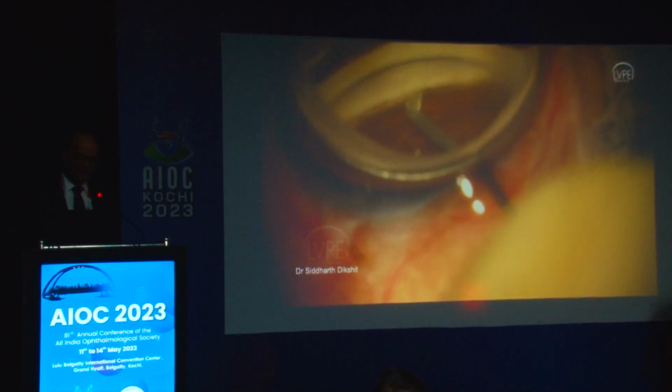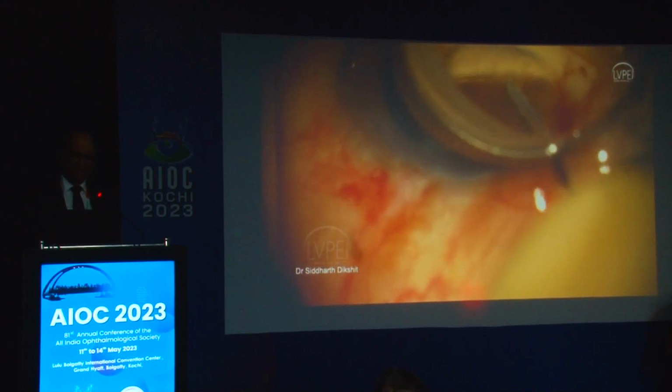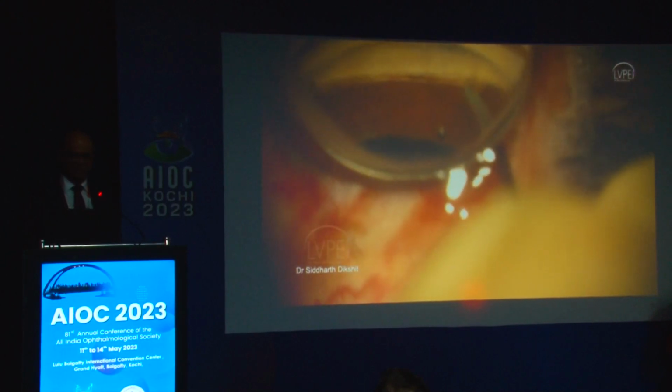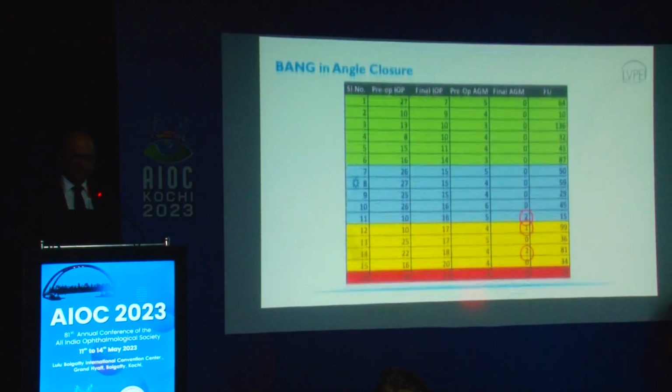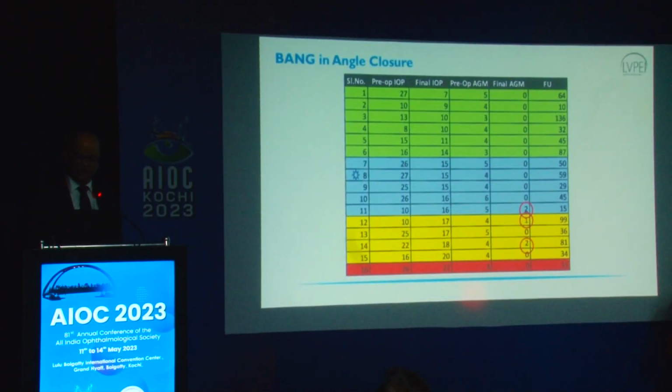So you can see that strip here, and I try to perform at least 5 clock hours of goniectomy. And these are the very short-term results of the 60 eyes that I have done the bang procedure for. And there is one patient who had a bang done alone. She is a patient who has had a TRAB, who has had an AGV, and the pressure was still high. So for 2 months now, the pressure without medications is 15 for her.